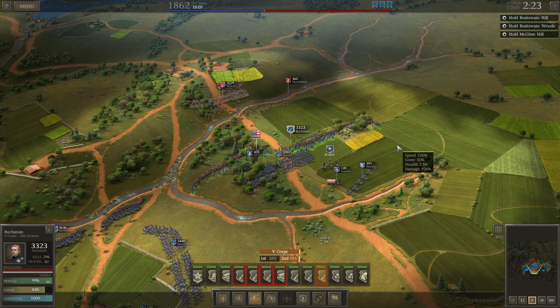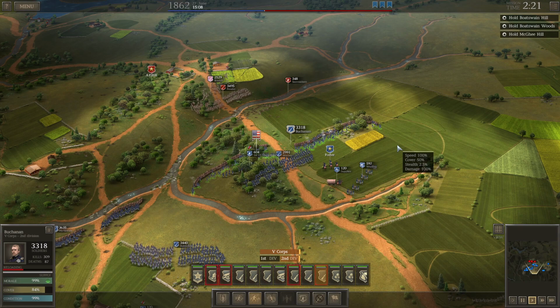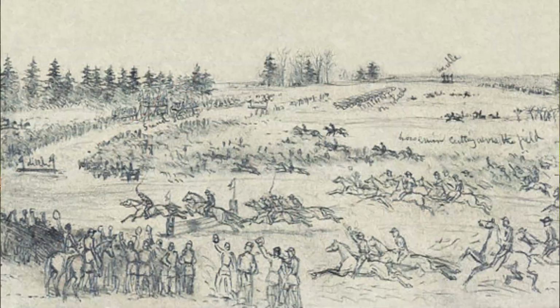But now we are going to address one of the most important, one of the most dramatic events of the American Civil War. Is it the attack on the Sunken Road? No. Or the charge on Marye's Heights? No. It is the Chickahominy steeplechase.